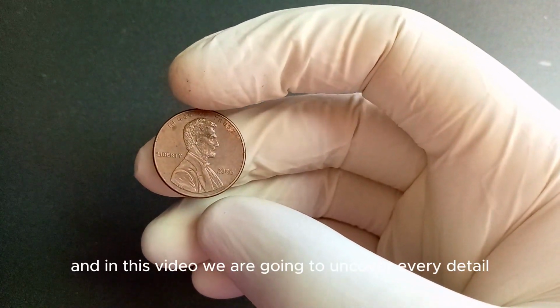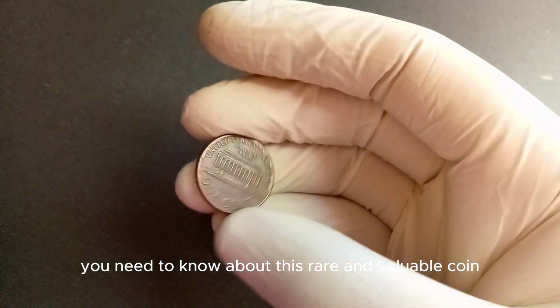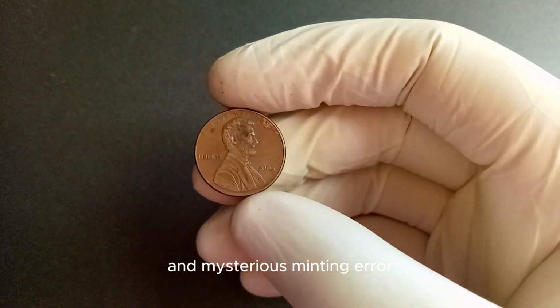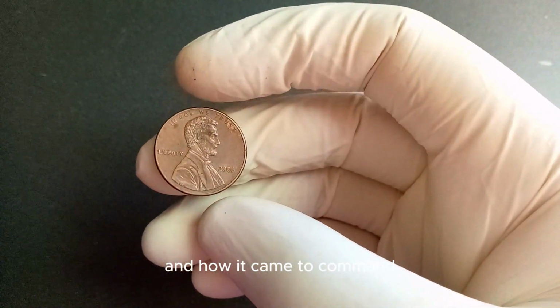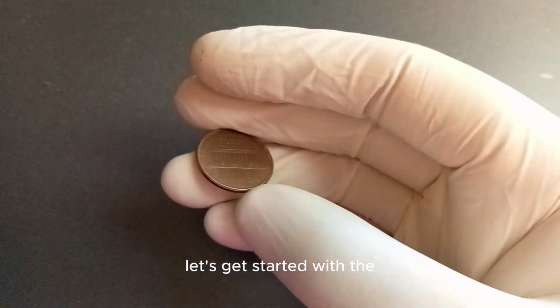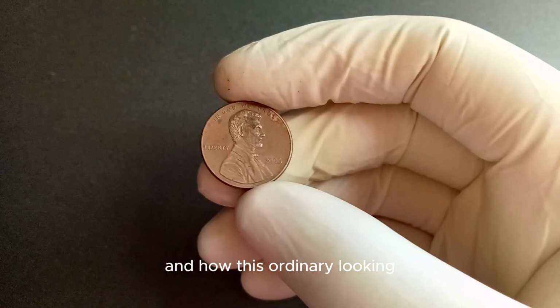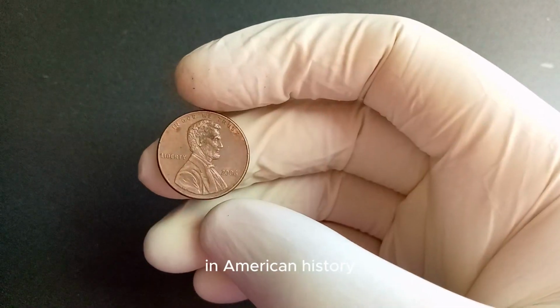And in this video, we are going to uncover every detail you need to know about this rare and valuable coin, from its surprising origins and mysterious minting error, to why it is so highly prized today, and how it came to command such a staggering price in the market. Let's get started with the history of the 2006 Lincoln penny and how this ordinary-looking copper-plated coin became one of the most valuable coins in American history.